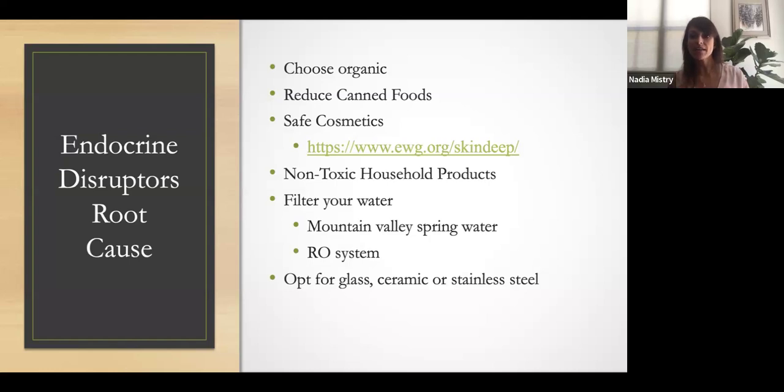If you're looking at products, this link that I have on my screen, ewg.org/skindeep. If you just Google EWG Skin Deep, you can search your bath products, your makeup, your household cleaners, any products that you use, and it will rate them for you from 1 to 10, obviously 1 being the safest and 10 being the worst. And then as you're finishing up a bottle, replace it with something that's better.